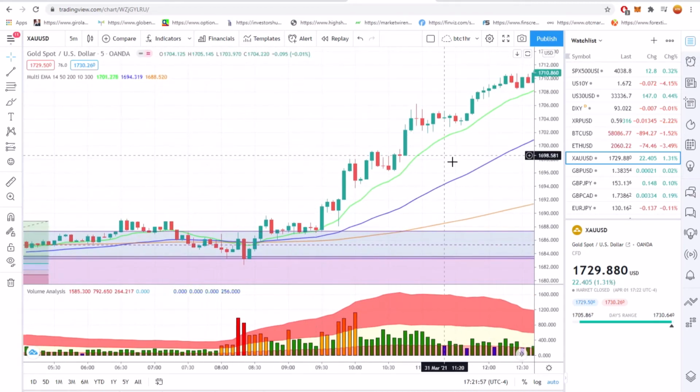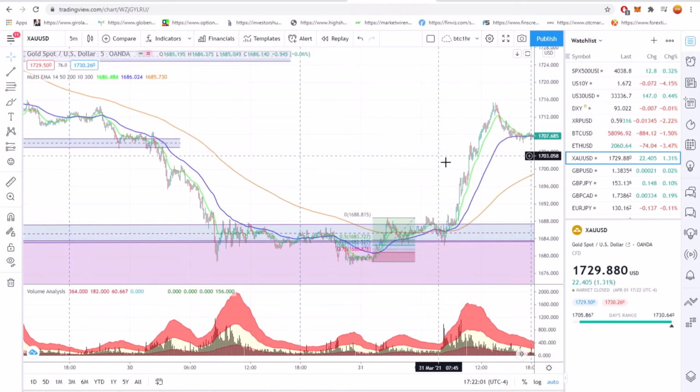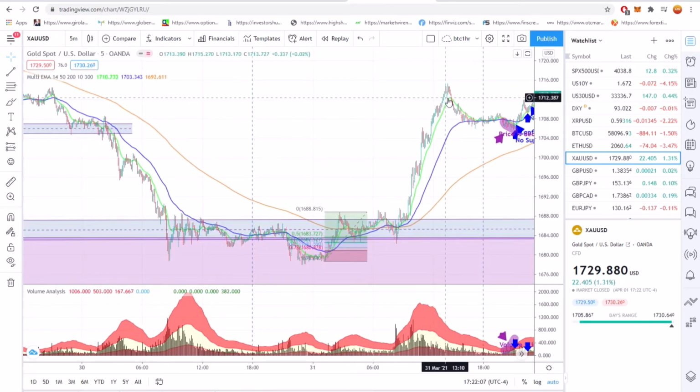You wait for pullbacks if you don't have a specific target. Your specific target should be this area right here or this area right here. It went up so fast. Nobody was expecting this. I never expected this. And it kept on going up.